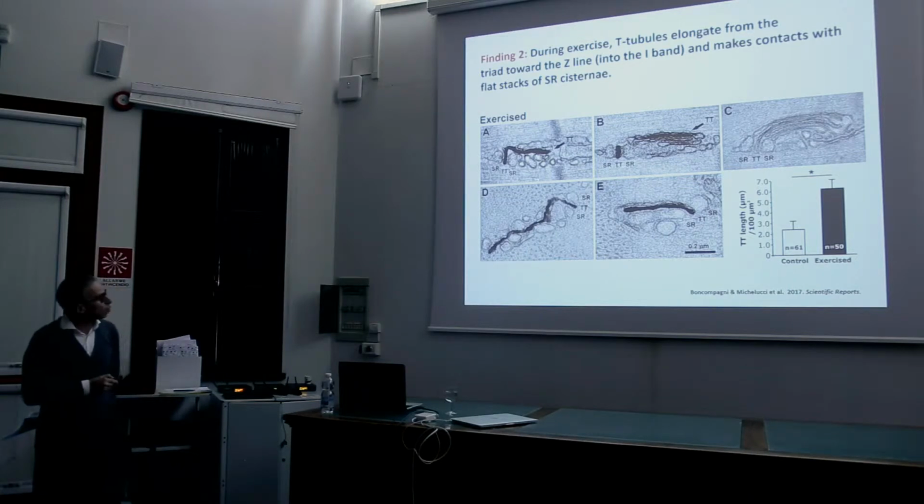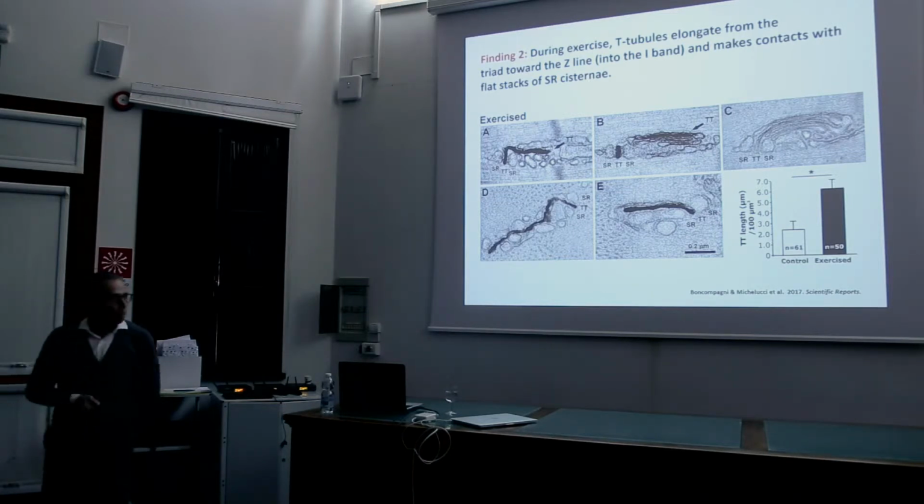Anyhow, what Simona did was actually using one of the protocols that Clara uses in her lab, using ferrocyanide that is put outside the fiber and enters the fiber through the transverse tubules. And what we discovered is that this remodeling of membrane induced by exercise was not only remodeling of the sarcoplasmic reticulum, but was also a remodeling of the transverse tubule. The transverse tubule, after exercise, would elongate from the triad into the I band to make contacts with this vesicle of SR and with the flat stack of cisterna.